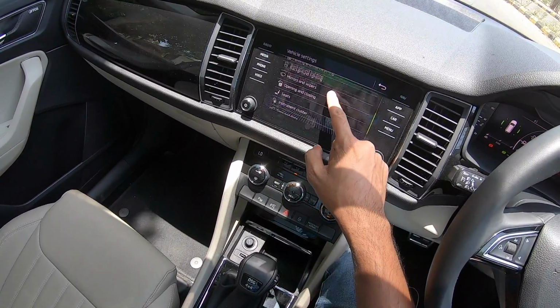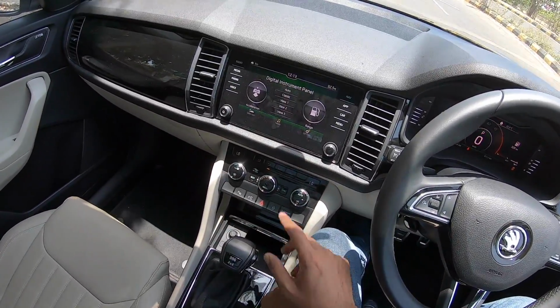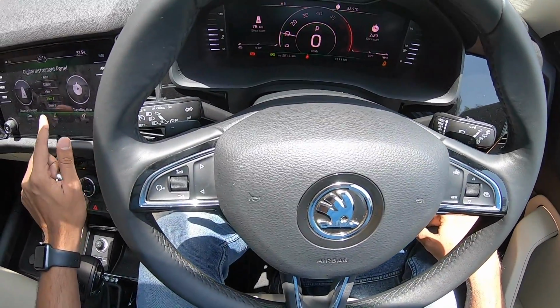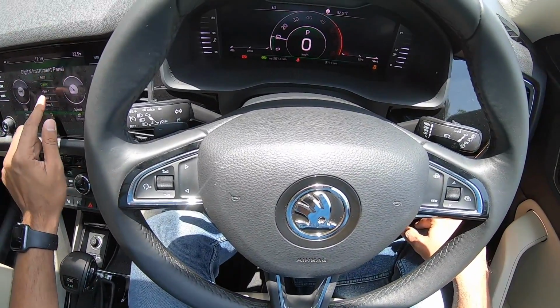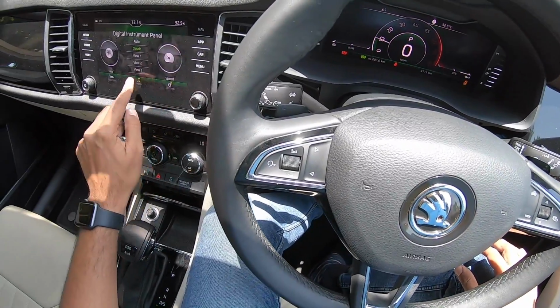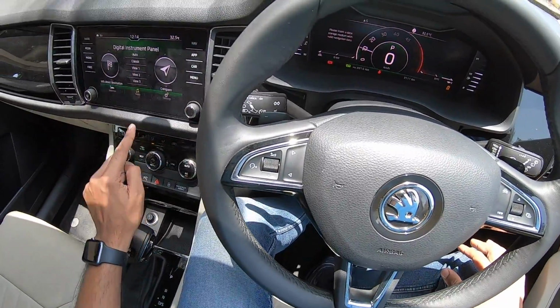But let me straight away get into the instrument cluster. Here we are in the instrument cluster, and I can decide how I want the instrument cluster to look. There's auto, classic, view 1, view 2, and view 3. So here you go, it keeps changing the views. Now the thing is that it basically changes what is on either side, and you can obviously change that parameter as well. So right now, if I get into view 3, I can decide if I want the route guidance, if I want the range to be seen, if I want info about destination, compass.